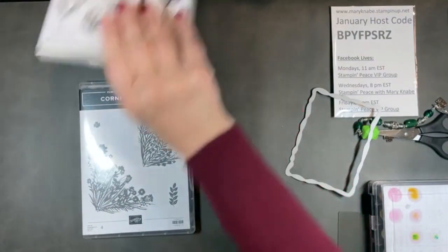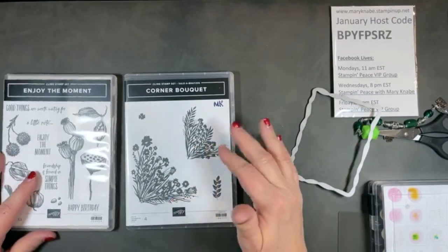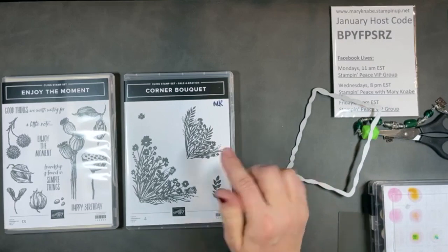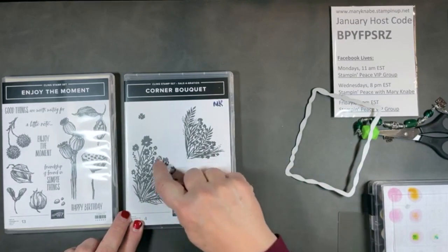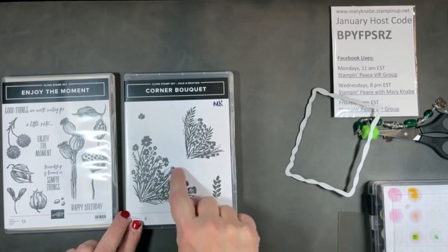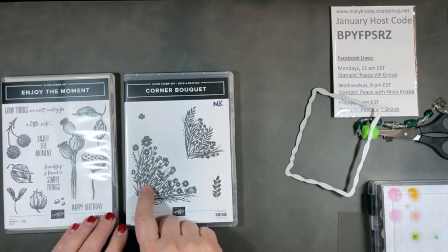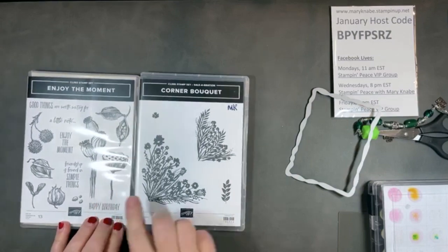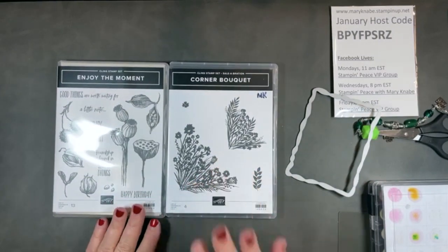Then while I was looking at this and thinking, okay, I'll want some kind of sentiments to go with it, I realized that this image that is repeated 3 times in this one particular stamp kind of coordinates with this image from the Enjoy the Moment stamp set.